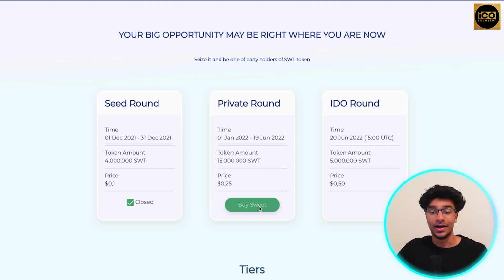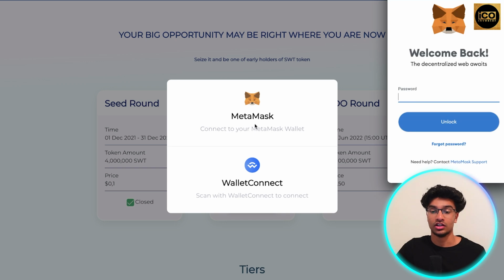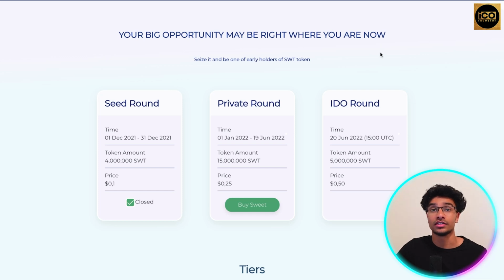Now, if we click on the buy sweet button right here, this will allow us to connect one of our wallets that we'd like. So for example, if you want to connect MetaMask, you just click on MetaMask, and then this will take you through the MetaMask pop-up. The installation will be fairly simple for MetaMask, and once you have the add-on right here, you just log into your account and then you have your wallet connected. So the process is very simple to buy one of these sweet tokens, or however many you want.